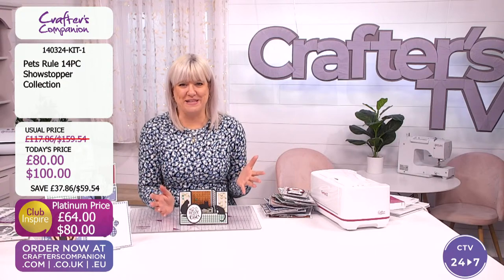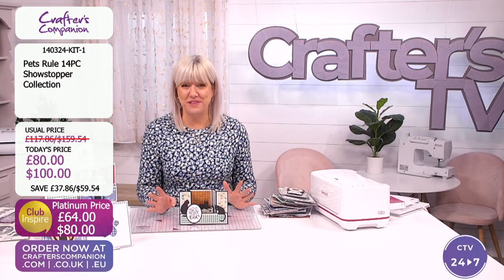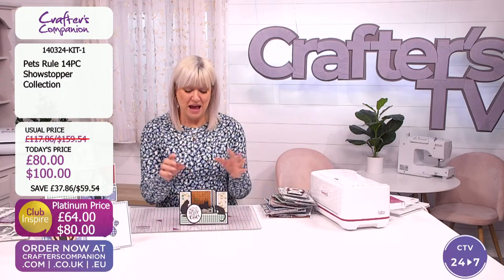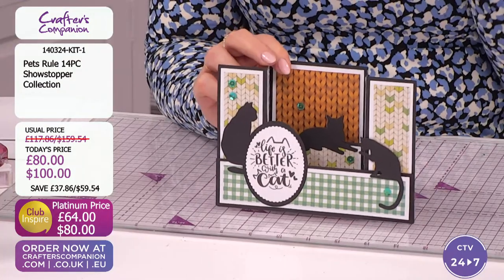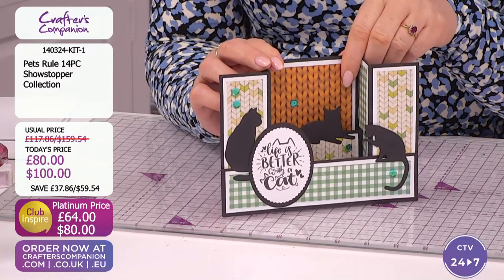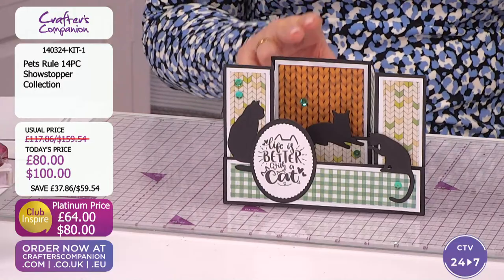Do you know what? We don't normally have so many samples, but I think the design team just couldn't stop once they got this product. And I just love them. There's so many different things that you're going to be able to do with them. I want to show this card. Absolutely a gorgeous design. In fact, I'm hoping to get one done. We've got a bridge type of card that I'm going to do, completely different to that one, but really lovely.